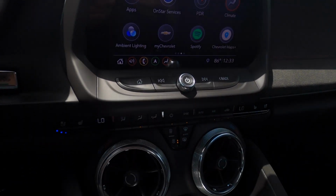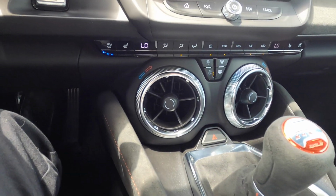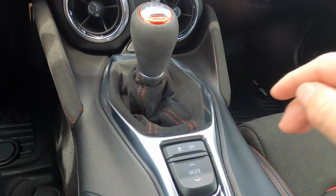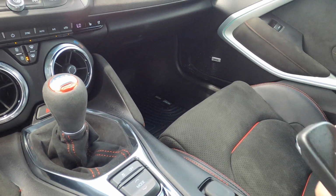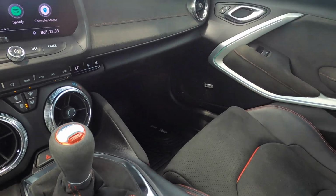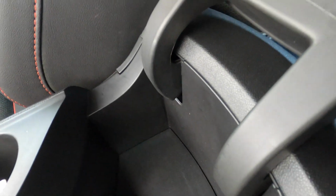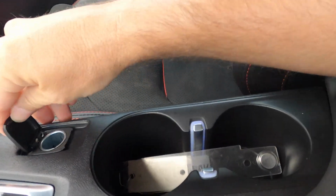Going into dual climate control settings, and I like the circular air vents in the lower because it keeps a retro style with the suede inserts that's going to be around the stick and the key fob for the Camaro. It's going to be a little bit more sporty. It opens up and you'll have 2 USB ports tucked back there with a 12-volt right here.